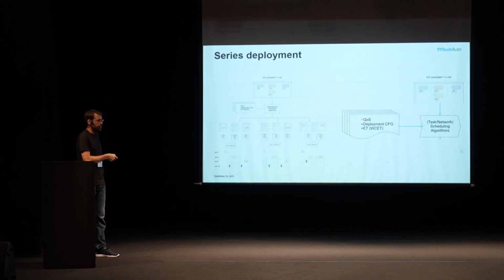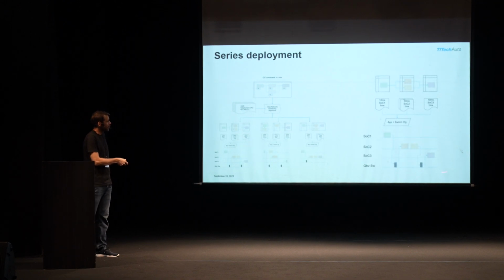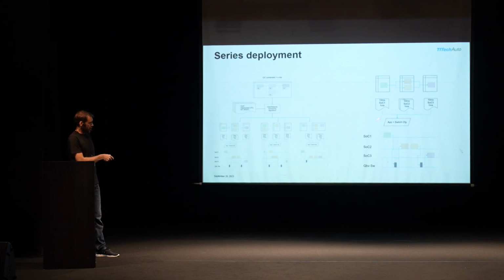You specify the quality of service that needs to be fulfilled. You specify a certain amount of deployment configuration, and you specify certain things about the execution behavior. And now if you throw it at the scheduling algorithms, what you end up with is basically what you've seen before. We get schedule tables and configuration. It's again, as I mentioned, when do certain applications execute on the SOCs? When are they communicating? And in a way, the solution that the tool gives you, by construction, it is correct.